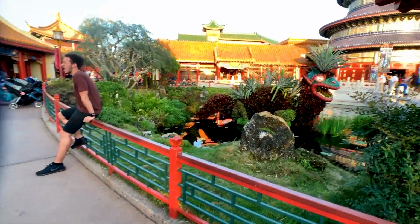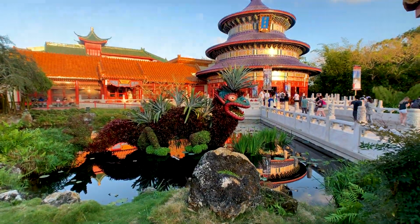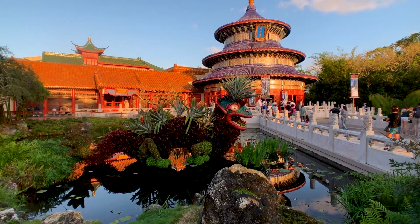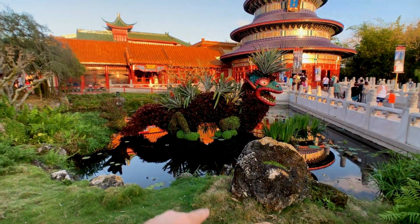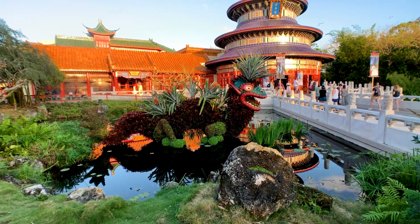Okay, so we take a left as if we're going in towards the pavilion. We come up here to the dragon here on the water, and this is an awesome photo opportunity because you got all the reflections on the water if the wind is not making any movement on it.